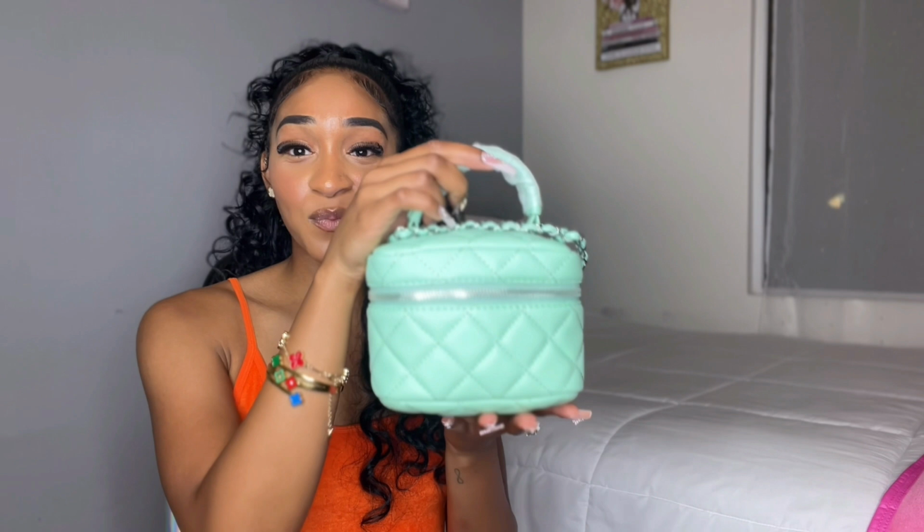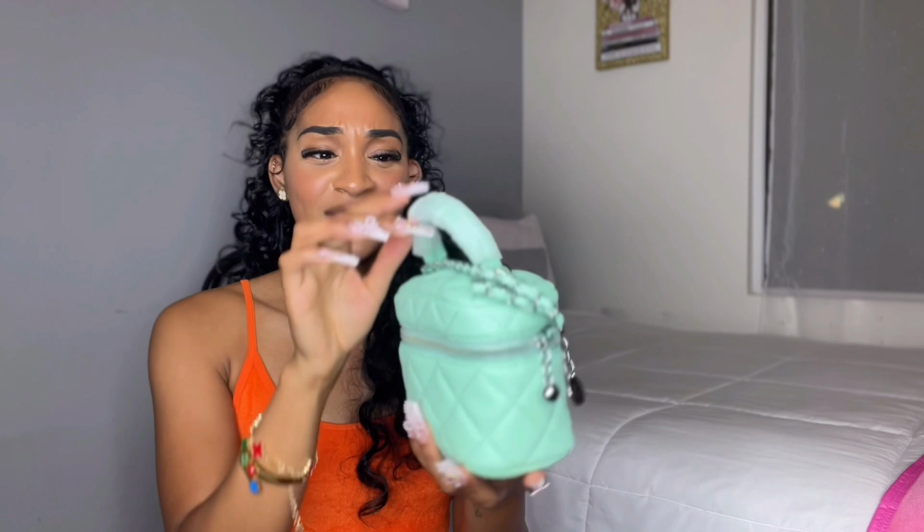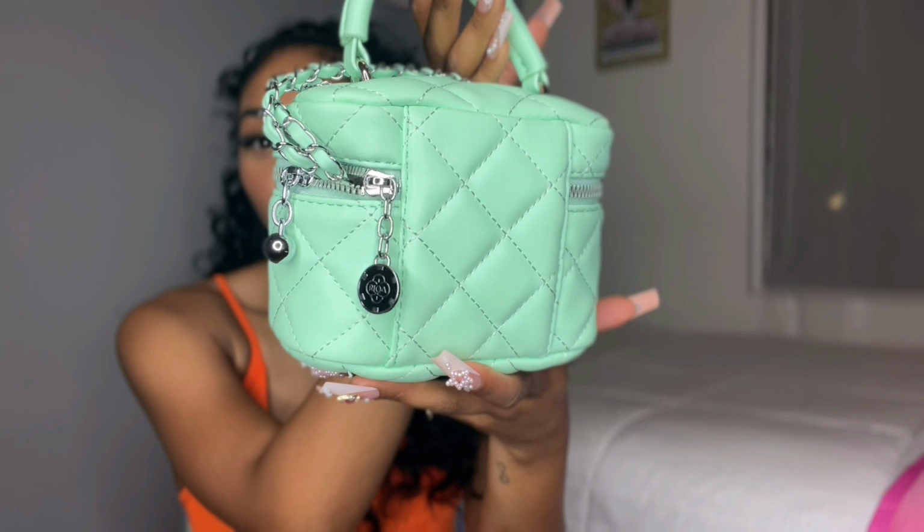Next we have this gorgeous, do you guys see the color of this purse? This gorgeous green teal kind of purse. It still has the plastic on it. Let me go ahead and rip that off, okay? But this is so cute. It comes with like a little charm on the side. And I just absolutely love this purse. I don't really have much of this color. So when I saw it, I was like, oh yeah, I gotta get this purse. The color is bomb. I got this purse simply just because of the color.